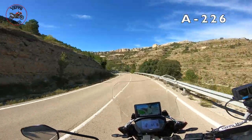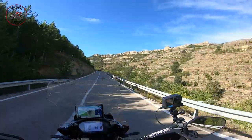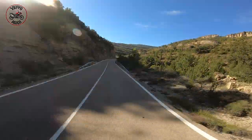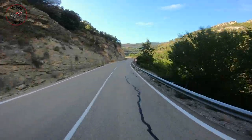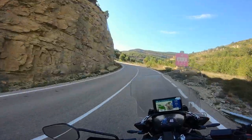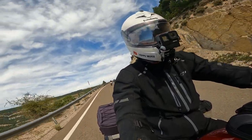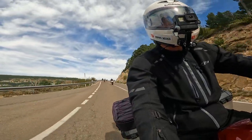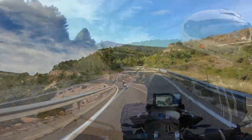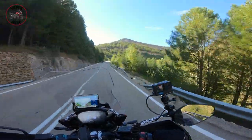That's pretty impressive, isn't it? That town on the top of the cliffs there. Another lovely gorge to ride through. It's difficult to find shade, so just slow down to enjoy that bit of shade there. Cool off. If you're coming to Spain at this sort of time, well, I think any time of year, make sure you carry water with you. You may have to just stop somewhere and rehydrate.